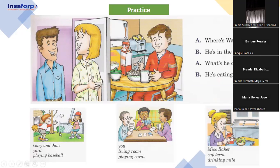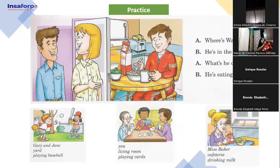Look at the picture here, right? It's Gary and Jane, and the action is playing baseball. Maria René, where are Gary and Jane? They are in the yard. Excellent. And what are they doing? They are playing baseball. My goodness. Congratulations. Yes, it's true. Thank you.